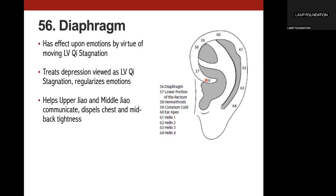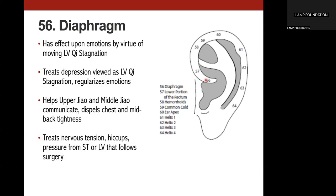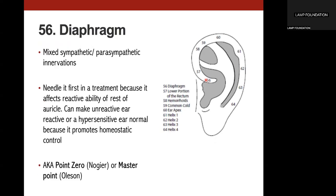It helps the upper jiao and middle jiao communicate, and dispels chest and mid-back tightness. It treats nervous tension, hiccups, and pressure from stomach or liver that follow surgery. And it treats jaundice.